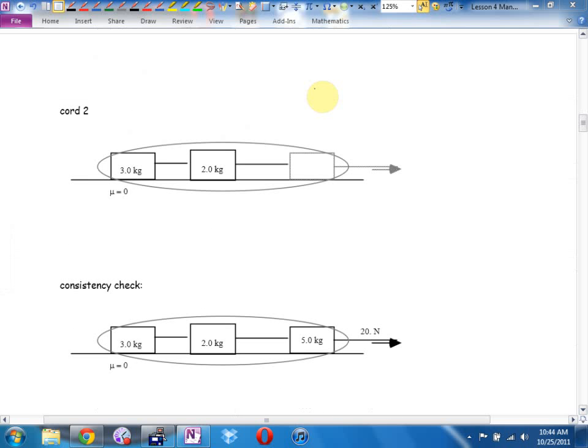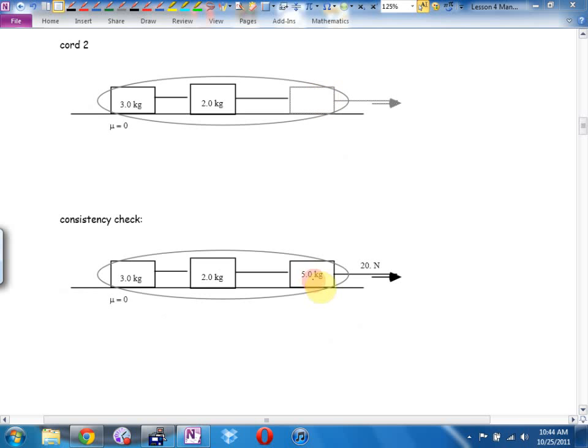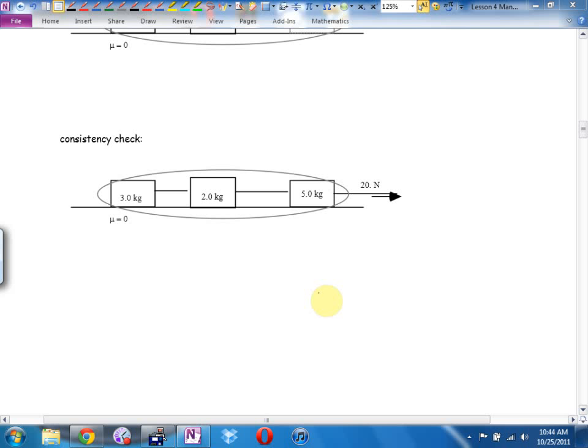I'm actually going to do this one down here first. Turn the page if you haven't already. So I'm going to do the consistency check first, because that's what I would have done first. Since we've turned the page, it was M3G, normal force 3, 20, and tension 2. I would have said, hey, looking at this mass, who's winning?